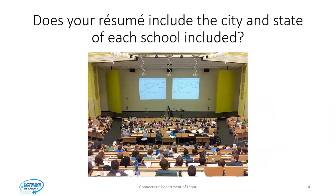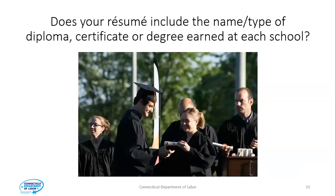Does your resume include the city and state of each school that you included? Frequently, I will see resumes that say Central Connecticut State University, for example. Now, I know that that's in New Britain, but the reader may not necessarily know that. Employers want to verify education and education credentials, so you need to have the city and state on there.